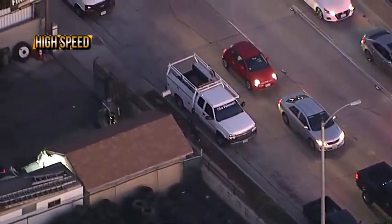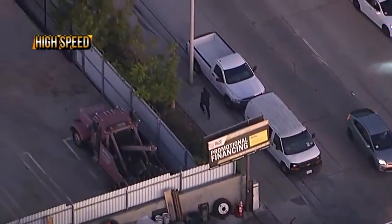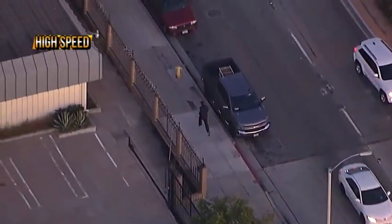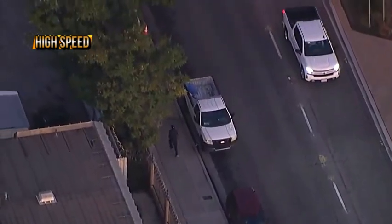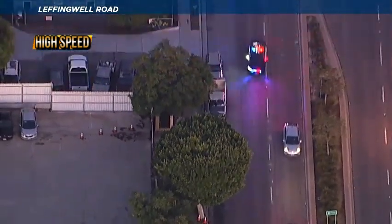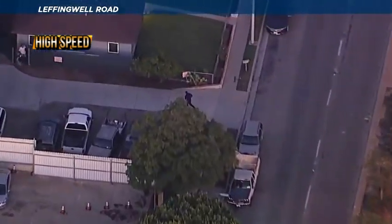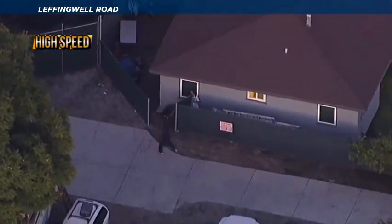Lots of folks getting home here in Fullerton, or here in the La Mirada area, I want to say, and he is now running down the sidewalk without any other wheels at his disposal. He's going to start running out of steam here, and we'll see if this ends in a foot pursuit, because I think they are pursuing him on foot, but I can't confirm that from my vantage point. Here comes another officer in the opposite direction, and he's now run into a residential alleyway here.